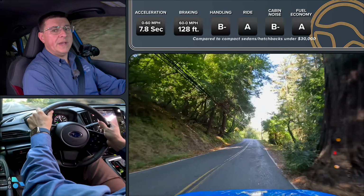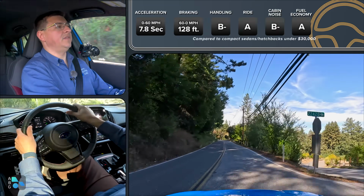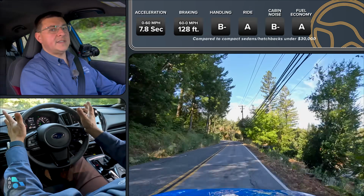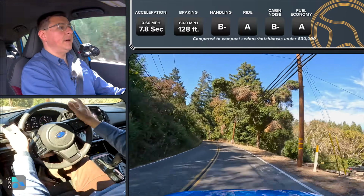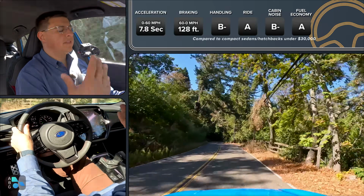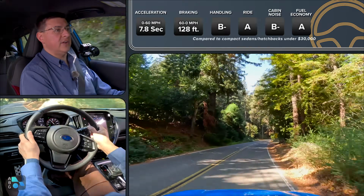The steering is always going to be relatively numb. It certainly doesn't have the kind of engagement that you find in the Mazda 3. The suspension has a high level of polish, unlike the rear suspension in the Mazda 3, but that doesn't mean this is going to be more fun to drive. The Mazda 3 is an absolute hoot and a half, especially if you get the turbocharged engine.